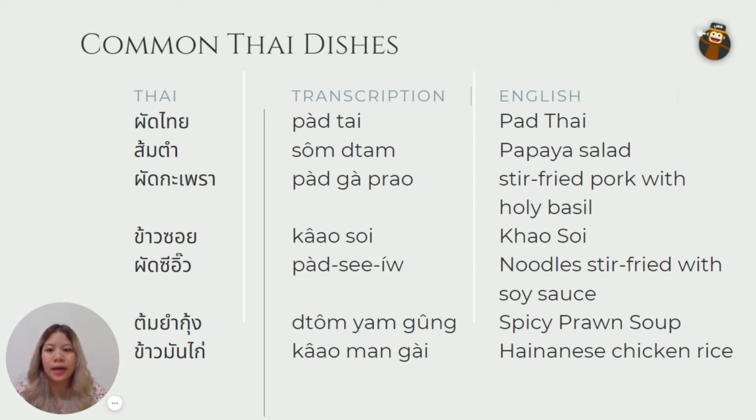The next one, Pad Si Eu. Pad Si Eu is stir-fried noodles with soy sauce. Next one, Tom Yam Kung. Tom Yam Kung is spicy prawn soup. The last one, Khao Man Kai. Khao Man Kai is boiled chicken with rice, and it will come with some sauce.